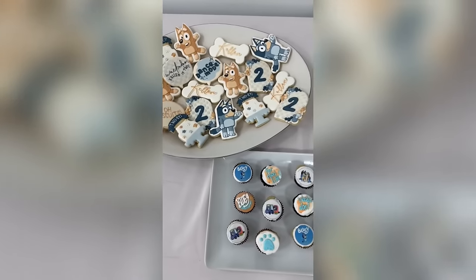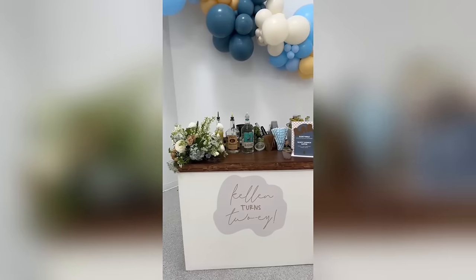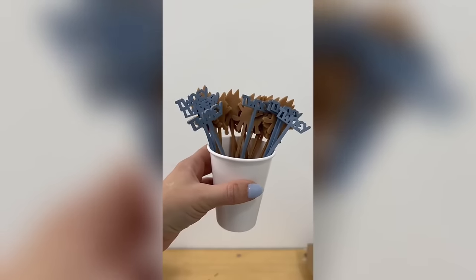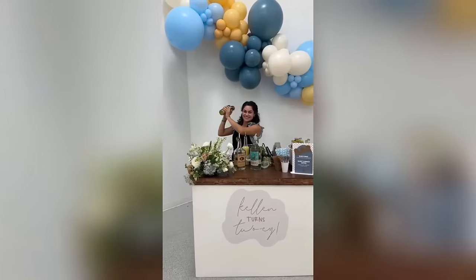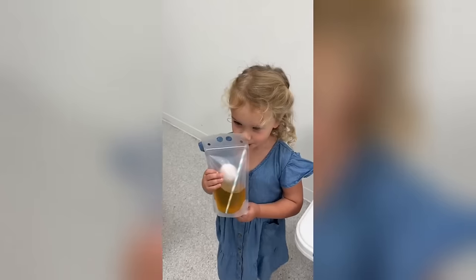Next, we had Bluey-themed treats. I loved all the detail in the cookies, and everyone loved these bite-sized cupcakes. We had a mobile bar offer signature drinks for our guests. Custom drink stirrers and a bar sign. They were seriously amazing, and I wanted to do something fun for the parents. They also had kids' juice pouches. I thought those were so cute.